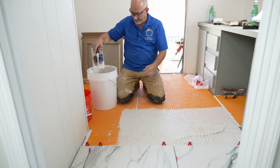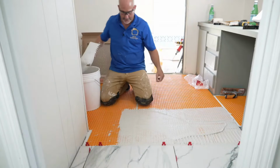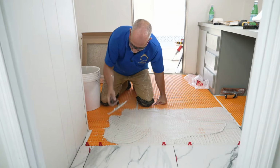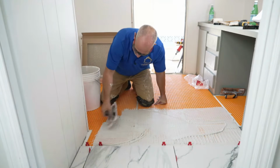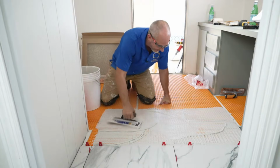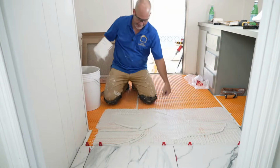Really wasn't planning on doing more than 4 tiles to start with, but I just made this huge batch of thin set. It's just part of my DNA as a contractor, right? I was going to just make some half pails to get started. Now I'm feeling guilty about putting it to waste. I hate wasting good thin set. All right, here we go.